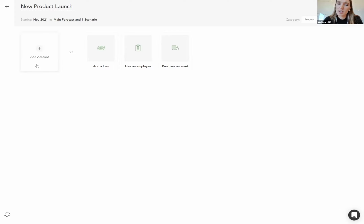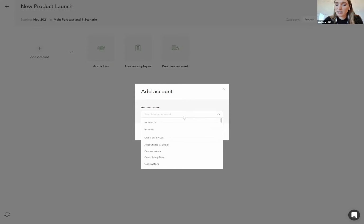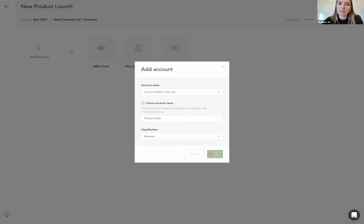Now let's get started with adding an account. So we'll start from scratch. Now what's the first thing we're bringing in for this product? It's likely some income. At the moment, you'll see I have just one income line. Now, maybe I'm looking to track this product and its success separately. A really good way to break that out quite visually would be to add in a new account. So if I scroll to the bottom, you'll see I can actually add an account onto my profit and loss that doesn't currently exist. So in this case, let's say product sales, and I can classify that as revenue. So let's add that one in and get started.